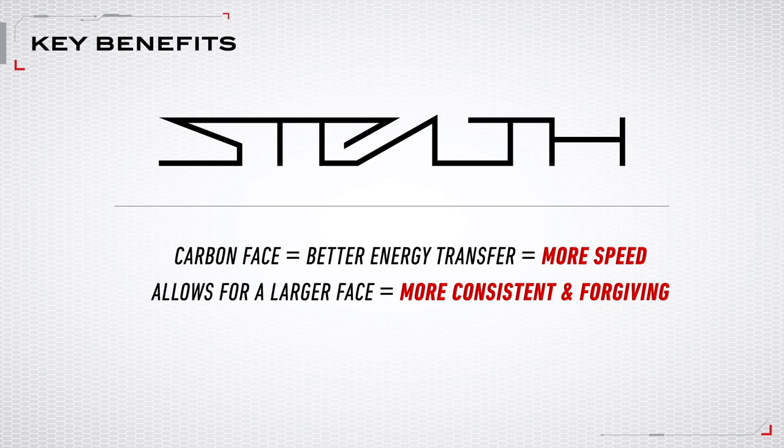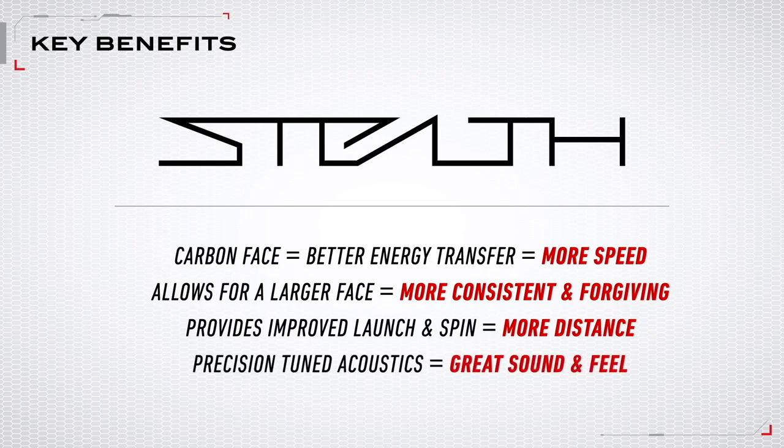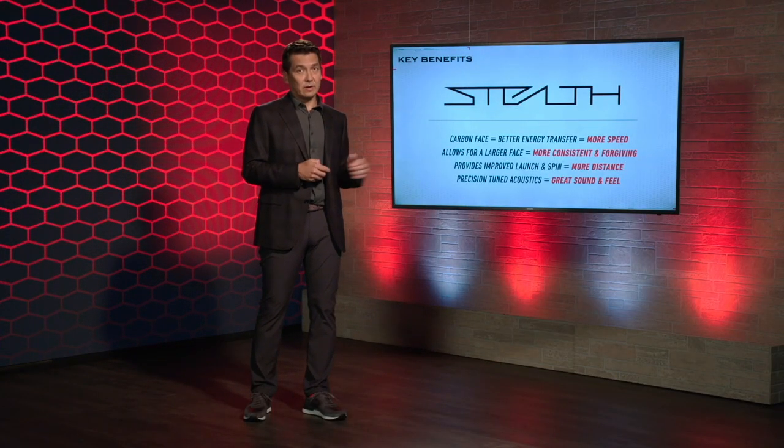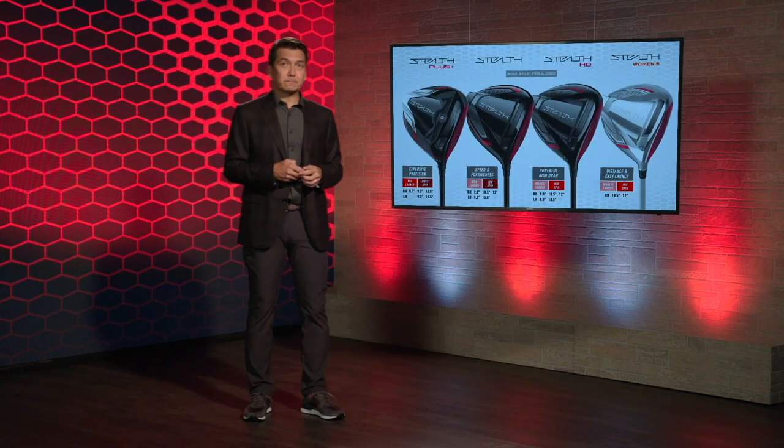The third point here is providing better launch and spin. Now, we saw that with that nano texture in the face and how we were able to dial in both the dry and wet spin. So great launch conditions in all weather conditions. And then finally, incredible sound and feel. We call it precision-tuned acoustics. That's really something that our team has worked so hard on. There's a whole team of engineers who are dedicated to making these clubs feel and sound incredible. And that's really the whole package of what Stealth brings.